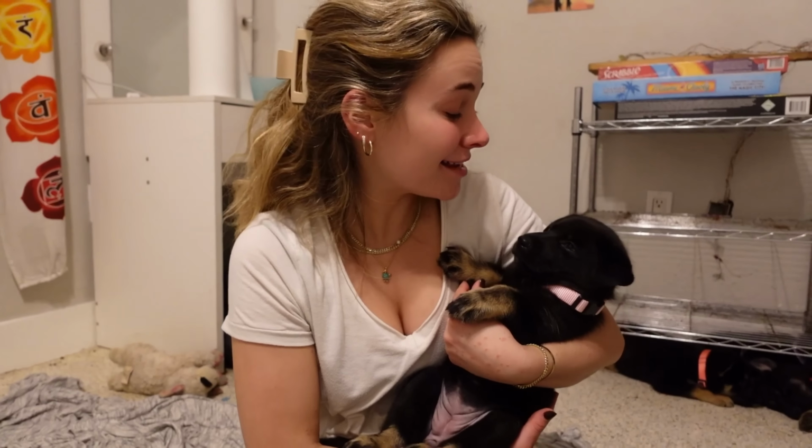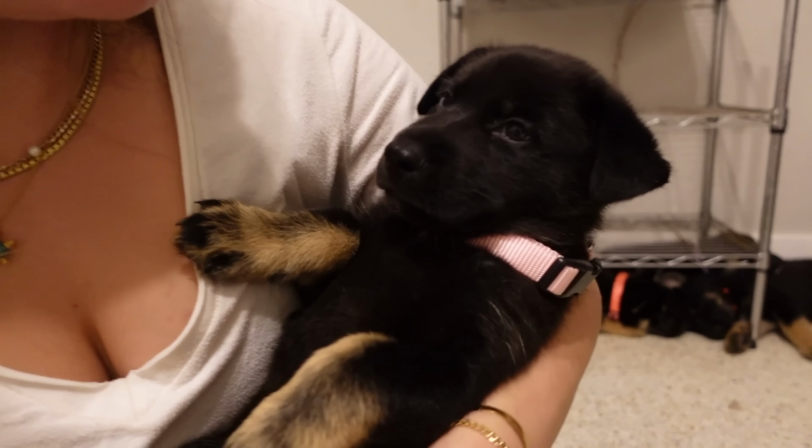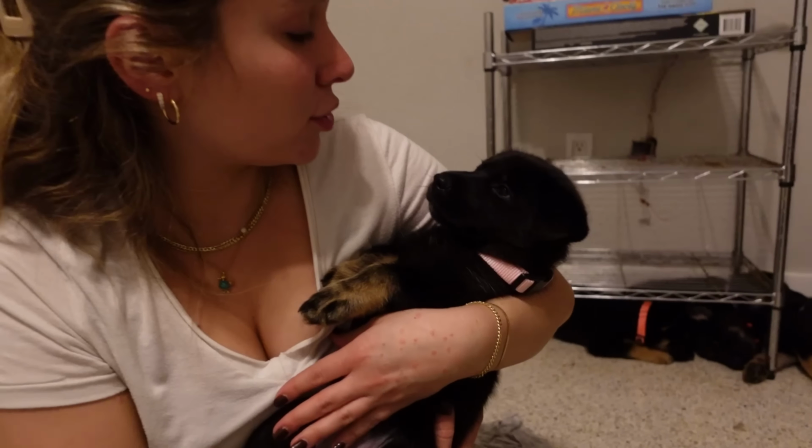So we're on the last little girl right here. You can see she has a pink collar. And if you look closely, you can see that one eye is bright blue. So when she's older, she's gonna have one bright blue eye because her mom is a husky, and then one dark colored eye. So this little girl right here weighs about 7.9 pounds.